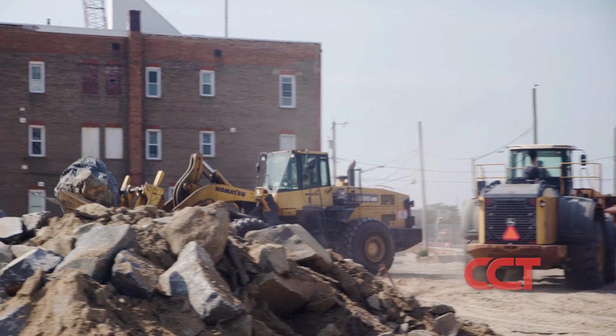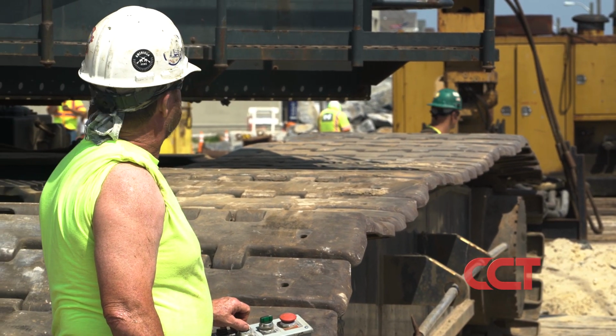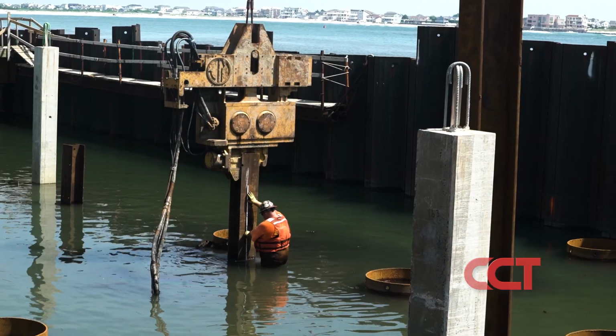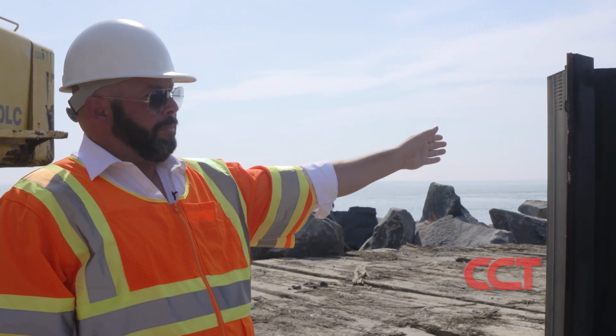This part of the boardwalk got wiped out by Sandy, but we're putting the steel sheets in. They're putting jetty rock on both sides of it to protect the steel wall. Behind the steel wall, we're driving rows of piles to get a pile cap on it. And as they're coming up behind us with the boardwalk, carpenters are putting the boardwalk on. They put the new concrete pile in, they jet them in, they impact them to grade, and then they put the new cap on top.